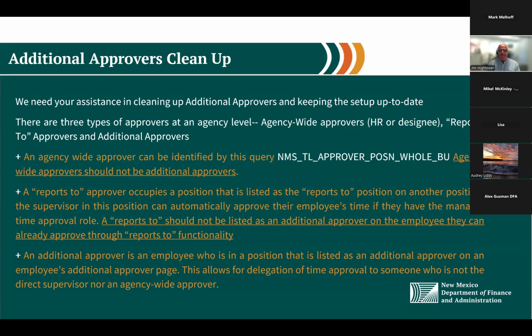And you'll also see why we're covering additional approver cleanup when we get to the last slide, because that helps with the last move if you're interested in moving to that timesheet access. So we want to talk about approvals, and there are three ways that someone can get access to approve time on the timesheet.